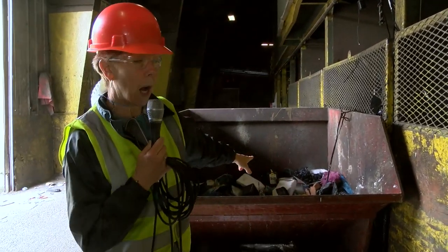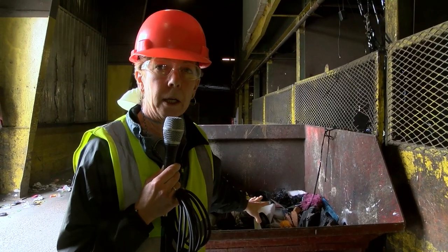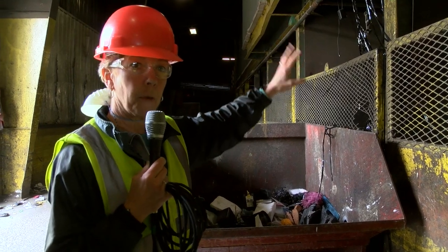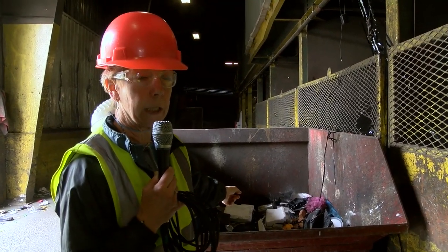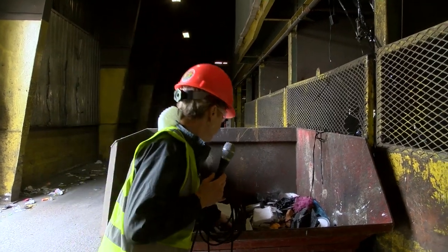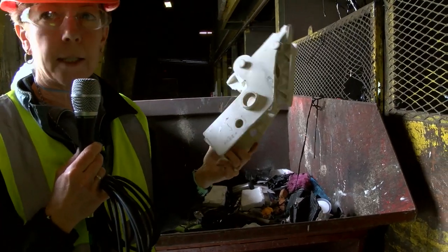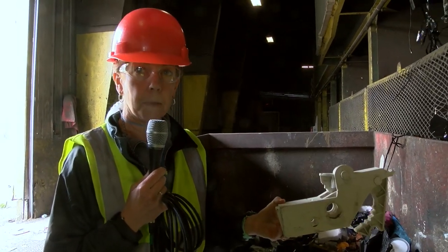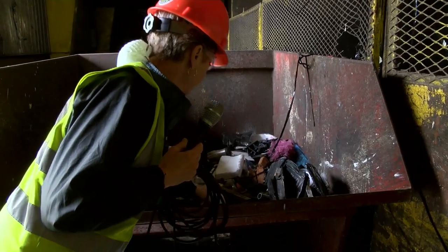This little dumpster behind me contains material that should not have come here. So the workers are having to pull it off the line, they throw it on the floor, and then it gets swept into here during the day. Things like random plastic objects, this is a mistake. This should not have come here. We only want containers made of plastic.